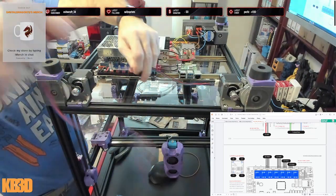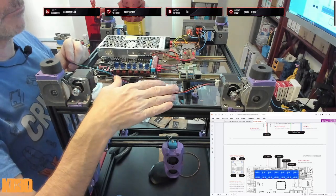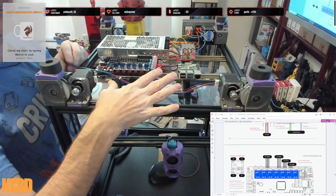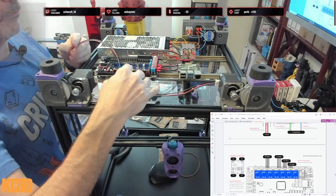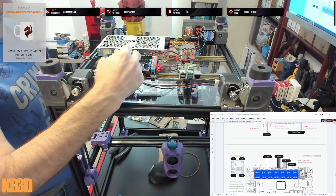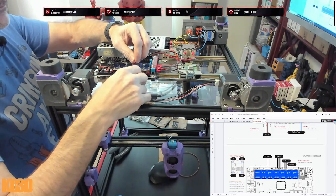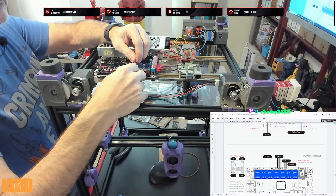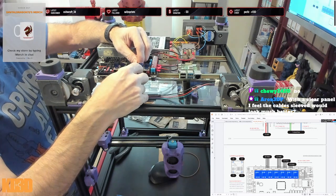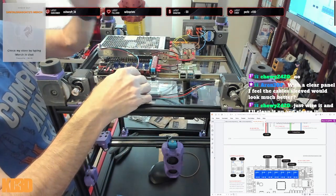So, Chewy, because we have a clear panel, do you want me to put any cable raceway on here because you will see that VHB tape and the way the cable raceway is attached? Or do you want me just to do all the cabling and then you come back around and do clean up cabling and running your sleeve and stuff? No raceway? You're just going to wire it, you'll clean it. There we go, that's what I thought.